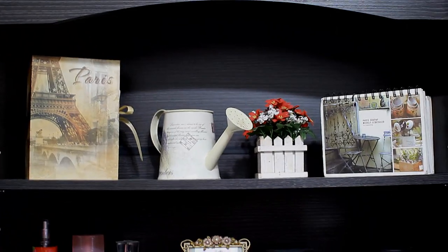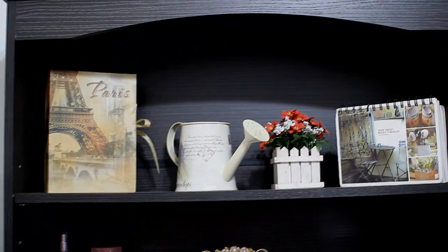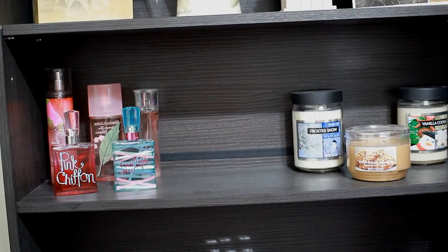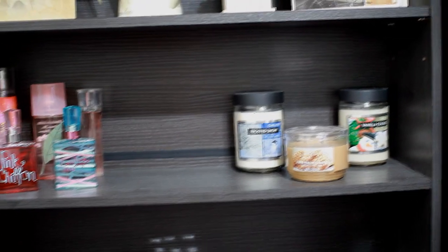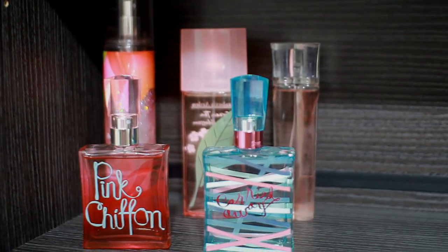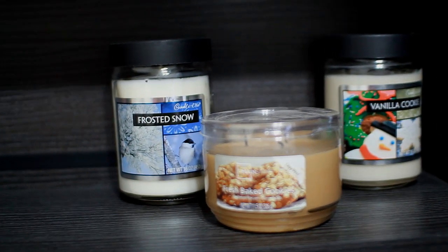Okay, so now on top right here I have this Paris theme thing going on right there. It's so vintage. And now on the second layer right there, I have my perfumes and then a couple of candles. Here are the perfumes that I'm using and that I've been really liking. And in here, these are some scented candles that I have.